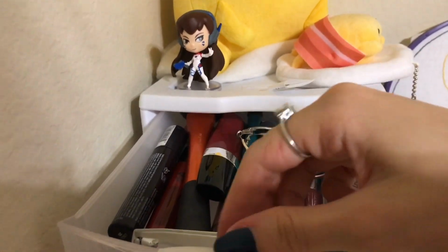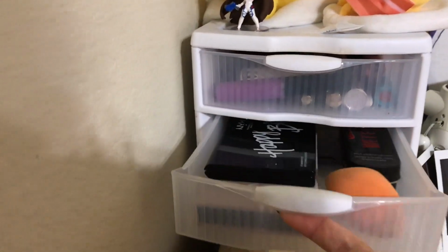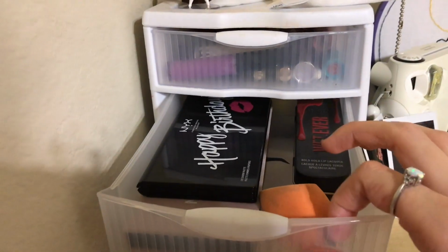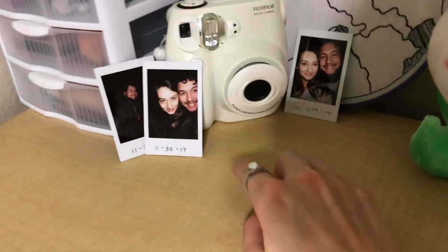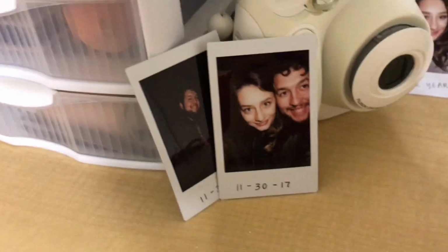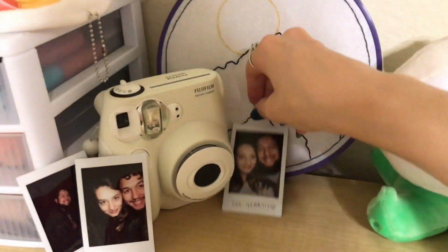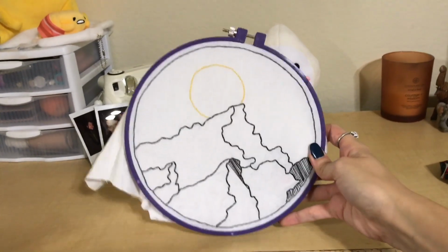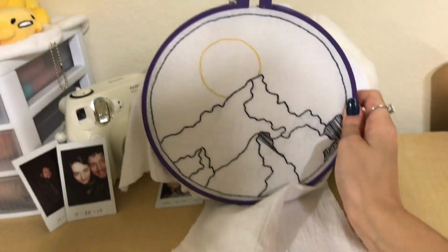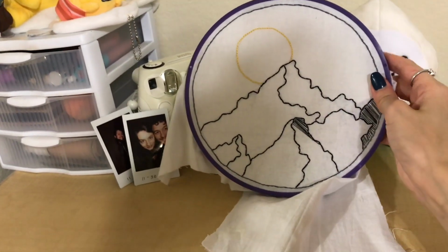So in here I just have some lipsticks and earrings and nail clippers and some of my eyeshadow palettes and makeup stuff. Same in here, some nail polish. Right here I have my Polaroid camera with some of the Polaroids that we have taken. This was from our 1-year anniversary and this was from shortly after. We're coming up on 2 years. So back here is an embroidery thing that I've been working on. It's not finished, obviously, so, oh, I still have a needle in that, oops. So it's not done, but I wanted to put it up because I like it.